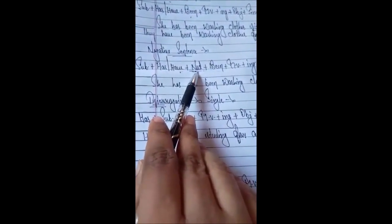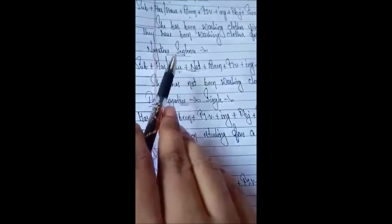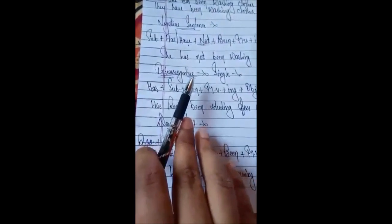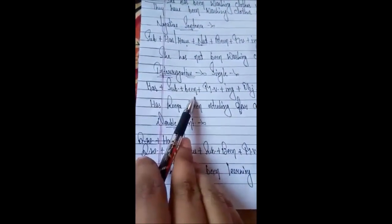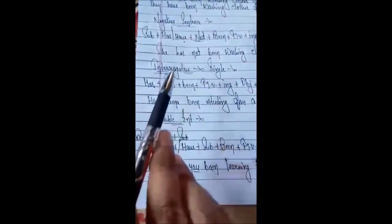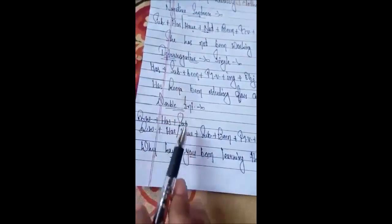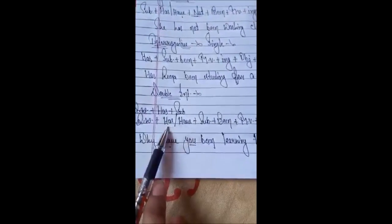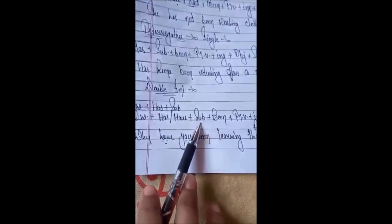In a negative sentence we have found a change, that we have to use the sign of negativity "not" in between two helping verbs. So we will not use both the helping verbs together in a negative sentence. In the same way, in an interrogative sentence too, we will not use both the helping verbs together. We have to divide them with the subject. In a negative sentence we divide with not, and in an interrogative sentence we divide with the subject. In double interrogative also we first write the sign of interrogation, then the helping verb, then again we divide both the helping verbs with the subject.